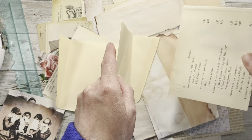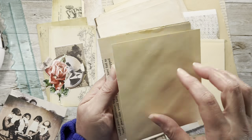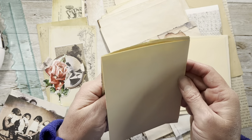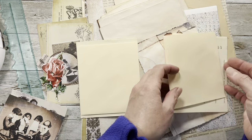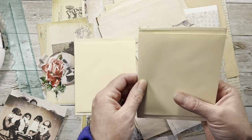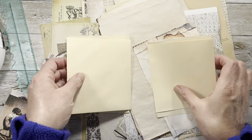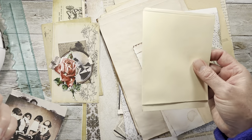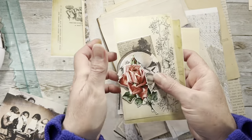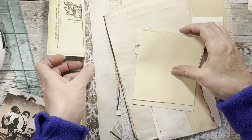I am going to have to do one going this way, and one's going to open the other way so that the pocket's upright. You could cut the bottom if you wanted them both going the same direction, but I don't care if one goes one way and one goes the other way, because sometimes on pages, depending on where they land in a journal, it's better if they open one way or the other, so it's nice to have both. Okay, I think I'm going to start with this one. No reason, just going to.